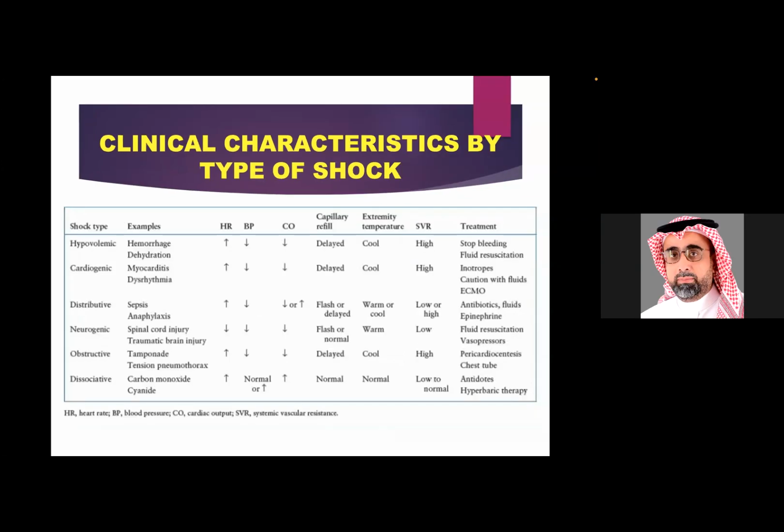Neurogenic shock, from spinal cord injury or traumatic brain injury, decreases the heart rate and the blood pressure, and the cardiac output is also decreased. Capillary filling time will be flushed or normal, extremities will be warm, and systemic vascular resistance is low. Obstructive shock, maybe due to tamponade or tension pneumothorax, increases the heart rate and decreases the blood pressure and cardiac output, with delayed capillary refill. Dissociative shock, like carbon monoxide, will have normal capillary refill and temperature, but the cardiac output is high, blood pressure normal or increased, and heart rate increased for this patient.